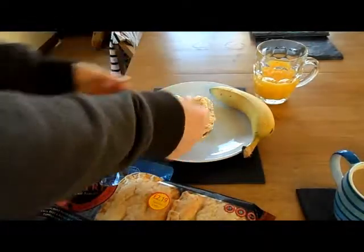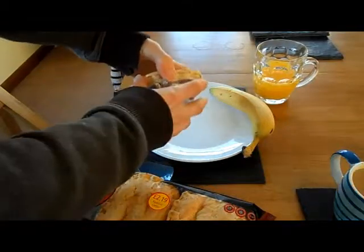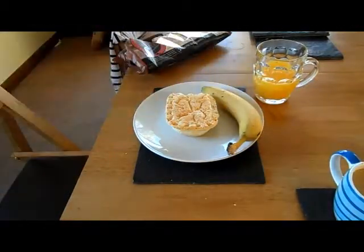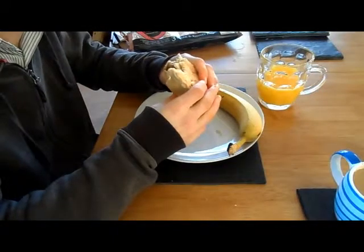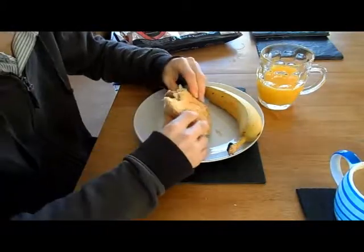Well, you can see that one, it's not in perfect condition. It is a little bit squashed actually, and I think it was like that when I got it. Also got a banana and some orange juice, so I am getting some of my 5 a day. It's quite a nice light flaky puff pastry.